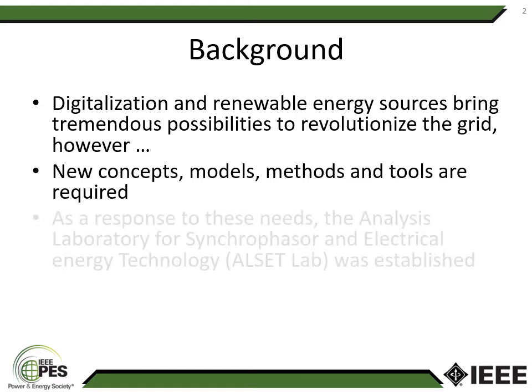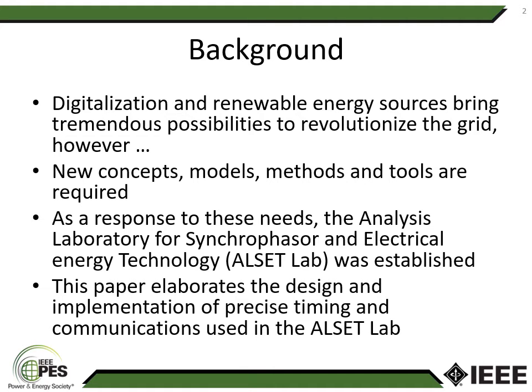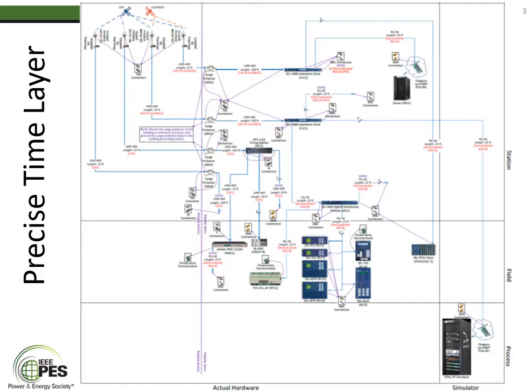their performance. In order to address these challenges, the Analysis Laboratory for Synchrophasor and Electrical Energy Technology, also known as ALSET Lab, was established in 2018. As I mentioned before, the ALSET Lab is a simulator-based laboratory that can host real-time hardware-in-the-loop experiments on time-critical applications for cyber-physical power networks. This paper elaborates the design and implementation of the precise timing and communications that are used in the ALSET Lab. This figure shows the precise time layer that was designed and implemented in the ALSET Lab.